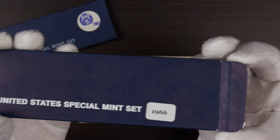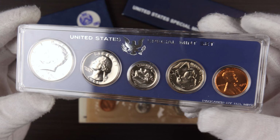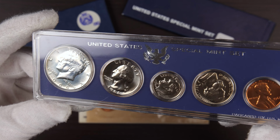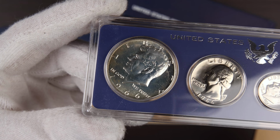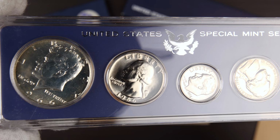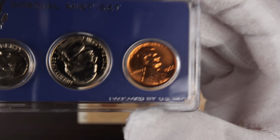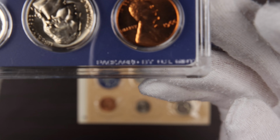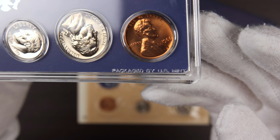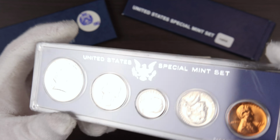But here we're opening the box, and here we have the new presentation of the United States Special Mint set. There we have it. So there is the 50 cent piece, the quarter, the dime, the nickel, and the 1 cent piece. And here it says, if you can read that, packaged by U.S. Mint. Up here it says United States Special Mint set.